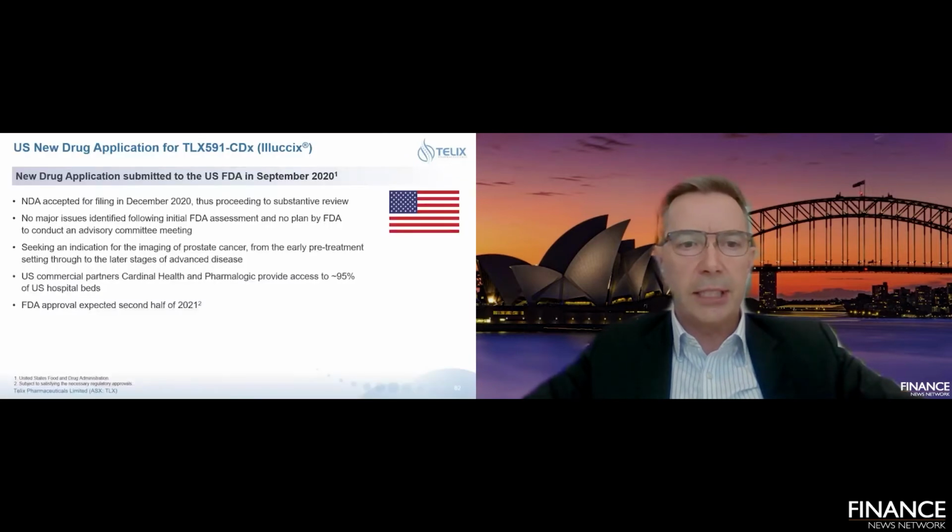Next slide, please. So this is a snapshot summary of where we're at with our FDA submission for the prostate cancer imaging agent, Illuccix. Our new drug application was accepted by the FDA for filing back in December, and it's now proceeded to what we call a substantive review.